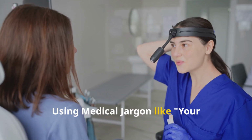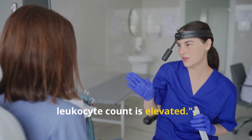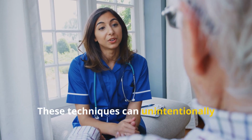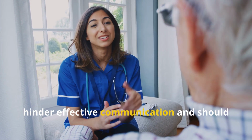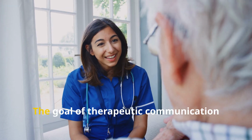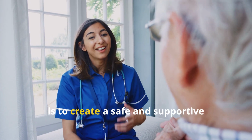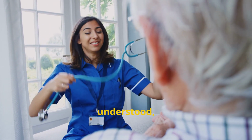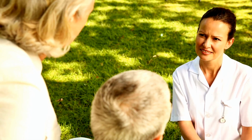Using medical jargon like, "Your leukocyte count is elevated," can confuse and overwhelm the patient. These techniques can unintentionally hinder effective communication and should be avoided in most clinical settings. The goal of therapeutic communication is to create a safe and supportive environment where the patient feels heard, understood, and respected.